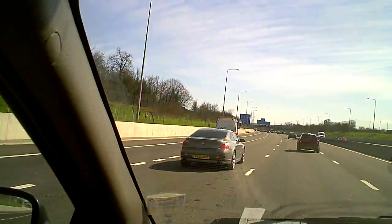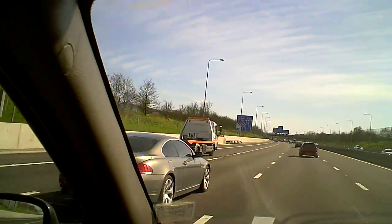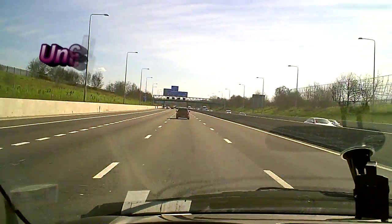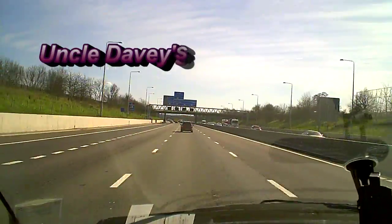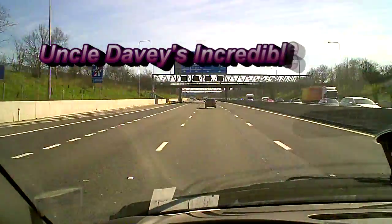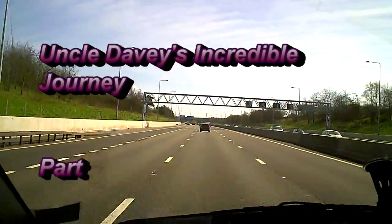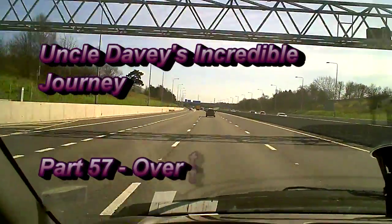We're approaching the Thurrock's service area on the left-hand side, travelling around London on the M25 in a clockwise direction. We're now north east of London, and of course that means you come up to the River Thames.